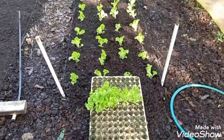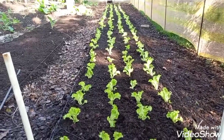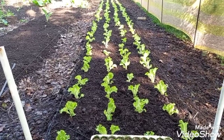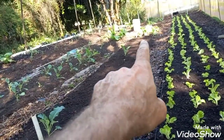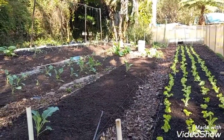I want to start singing Wild Thing, you make my heart sing. I'm so happy to look at these lettuces in here. It just makes me so happy. Woohoo! So we're going to go into this bed. I've got a cauliflower over there and a cauliflower over there that survives, and I've got some Swiss chards over there. So they'll just be going in between them.